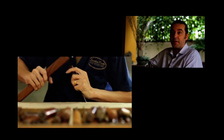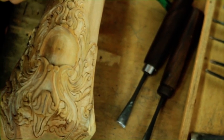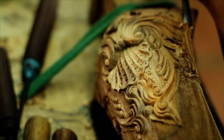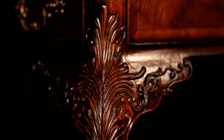Carvers at Jonathan Charles are, skill-wise, probably the highest skilled people in our factory. Carving is an art, and really the skills speak for themselves. You look at the piece of furniture, our carving is fantastic. None of the carving on our furniture is applied, where it's just done as a moulding and glued on. All our carving is hand-carved onto the actual solid components, which is very rare these days.